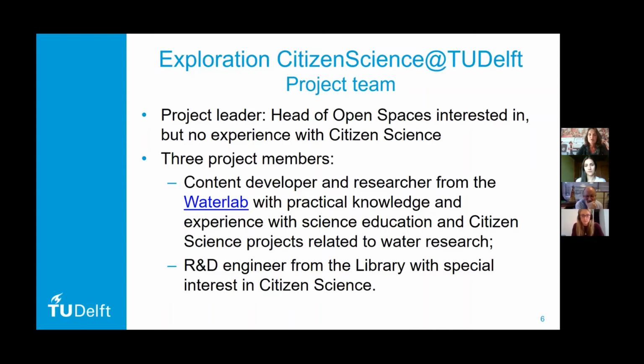So I found a content developer of that Water Lab and a researcher who are really interested in participating in this exploration citizen science at TU Delft. I also found one of my colleagues from the Research and Development Department of the library, and she had a special interest in citizen science and did some exploration already. So that was very nice. So we built a team, the 4 of us.